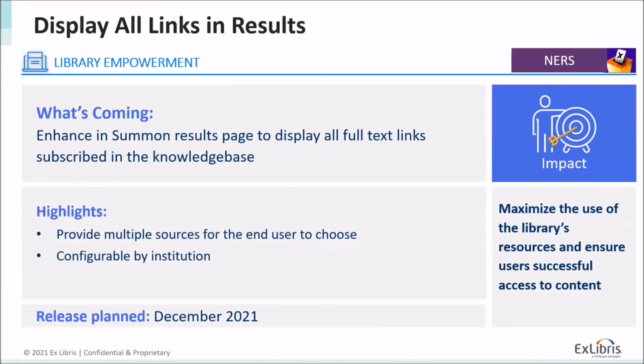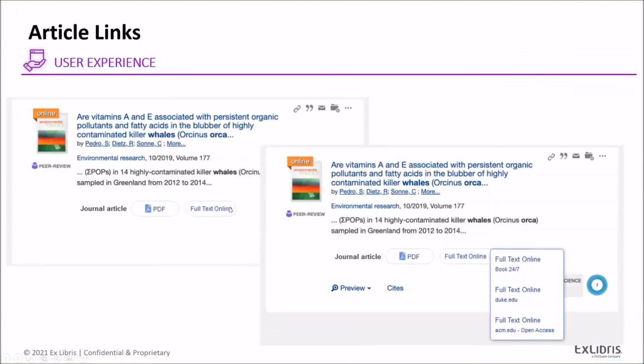And the idea here, and again, this was originally posted on the Idea Exchange, was the ability to show every link that's available for a particular resource so that if one doesn't work, users can find another one. And again, this in conjunction with the quick links and also in conjunction with the user interface refresh has resulted in what I think is an interesting and attractive way to manage all of this information.